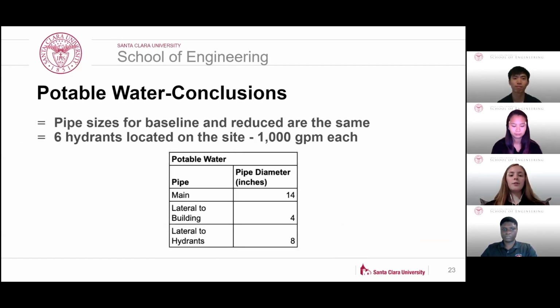Although there was a difference in the annual demand, the pipe sizes for both the baseline and reduced demands were the same. The mains are 14-inch ductile iron pipes, and the laterals are 4-inch ductile iron pipes. To comply with fire code based on the area of the building, there are 6 hydrants located on the site, and each of the hydrants has an 8-inch ductile iron lateral connecting to the water main.